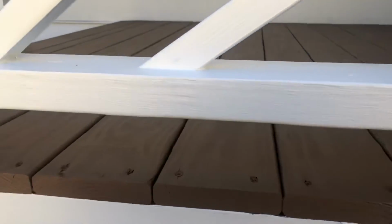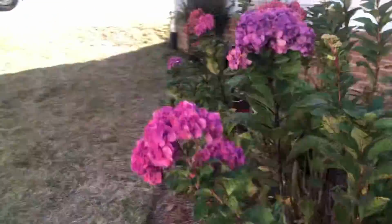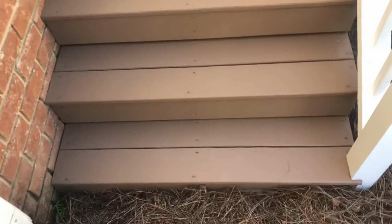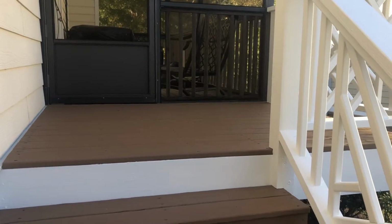Flood solid body stain on the new deck surface. Updated the look, just a quality job. Makes this house look new and matches out with the front.